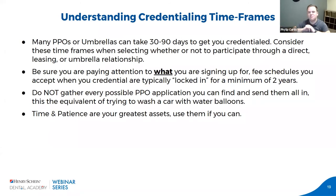Now, lastly, obviously, you don't want to gather every possible PPO application that exists and then just send them all in. That is the most common credentialing mistake that I've experienced or heard of, is I've done all this work and all this research to know which chairs I'm going to have, the location I have.